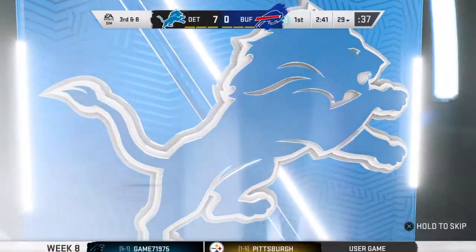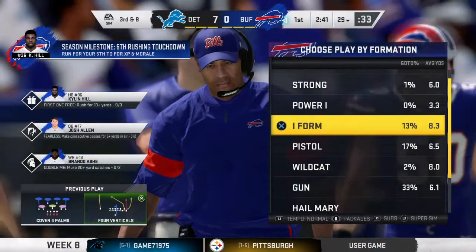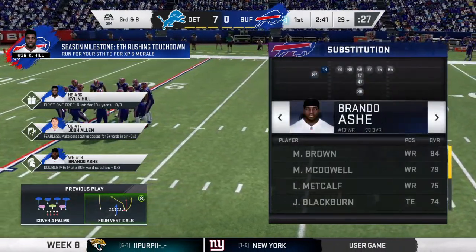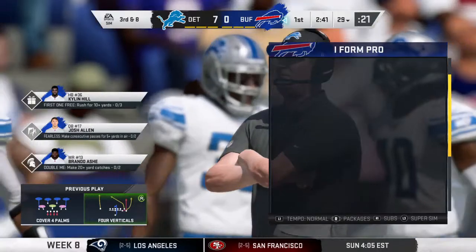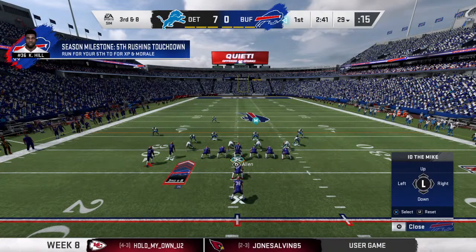A second down pass play there, but it's incomplete. Time for a look at our starters here on defense. Into this game, they're ranked number 22 in the NFL against the pass, Charles. And even though that's not the greatest ranking in the world, one thing you can say, they get after the quarterback. They're in the top 10 in the league in sacks. So the failure to connect on second down leaves them staring up here at a 3rd and 8.